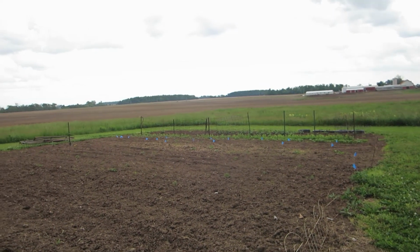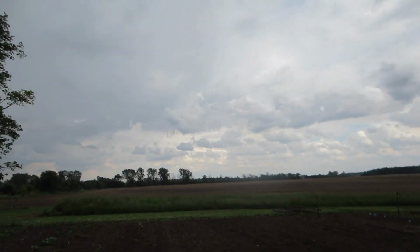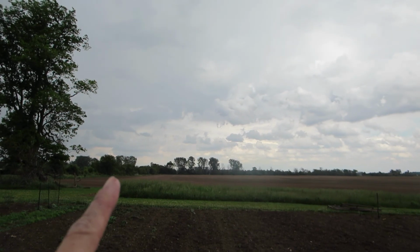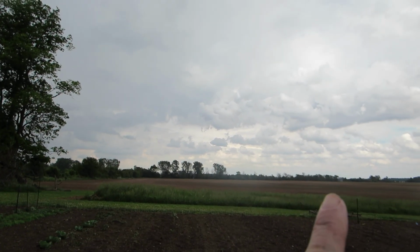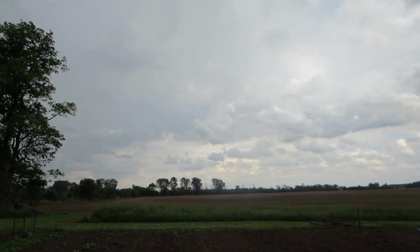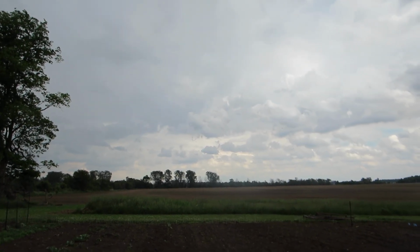Oh, good. Thank you, Lord. The rain eased up. There you go. Back along at the end of that field behind us is Fetid Creek. Let you watch the clouds roll by.